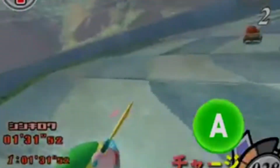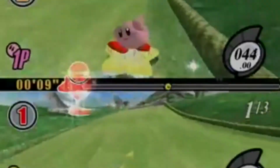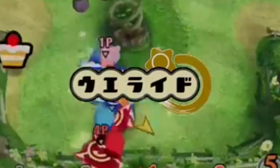So it's like Mario Kart 64, how you can use that drift technique to get a boost. In this game, it's really simple to do that, and it's a lot of fun. And it has a bunch of different modes, 4 players. It's a good game.